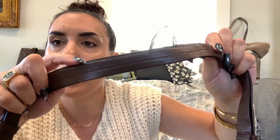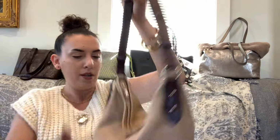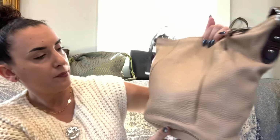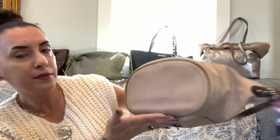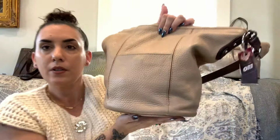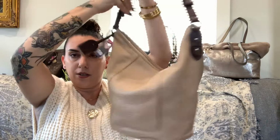There is a little bit of wear to the edge of the strap in that little spot, not terrible. Let's see, one side has a little mark right in here. Bottom and corners are good. Other side where there's a pocket, there is a little mark right there. Okay, not terrible. Couple things. All right, so that's the exterior.